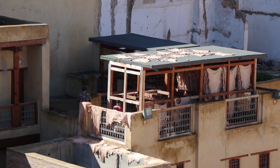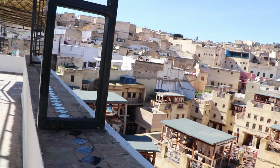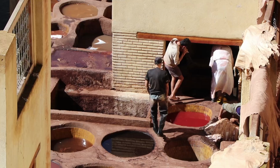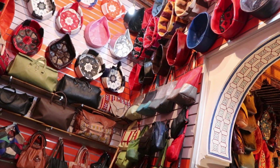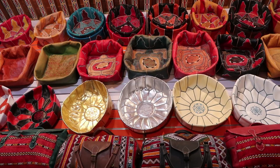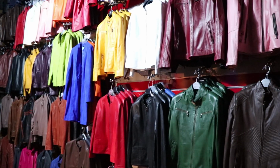So I've just been told this tannery dates back to the 11th century, and it's the oldest leather tannery in the whole of Africa. Very hard job here for this, yeah, because of the heat. And these are some of the products they make from it. Maybe some good bag. Yeah, they're very nice, but I don't need anything.